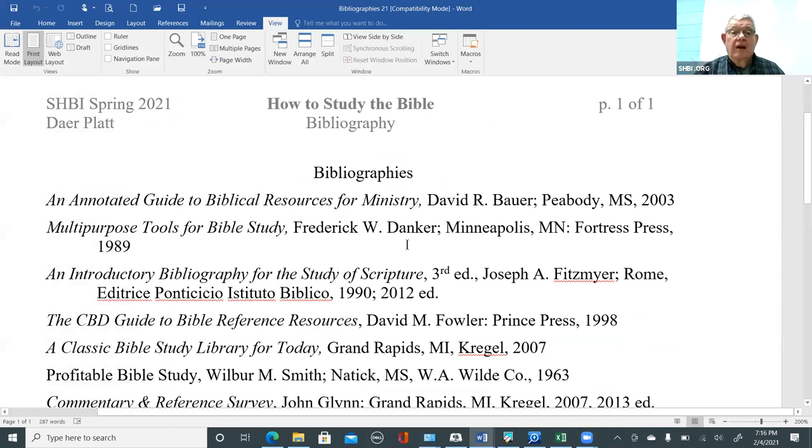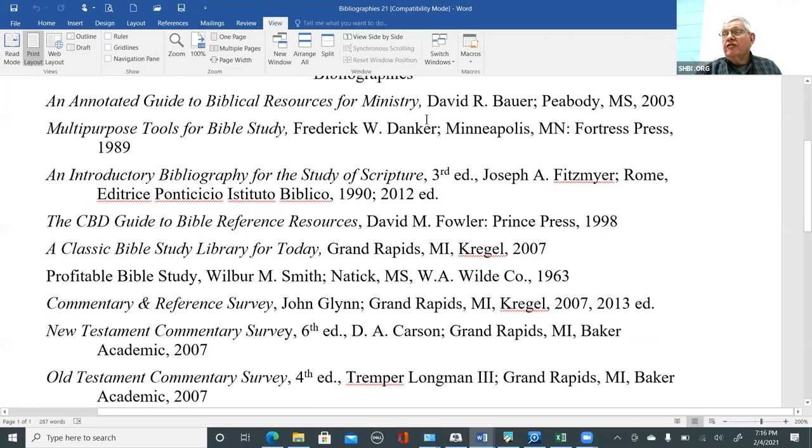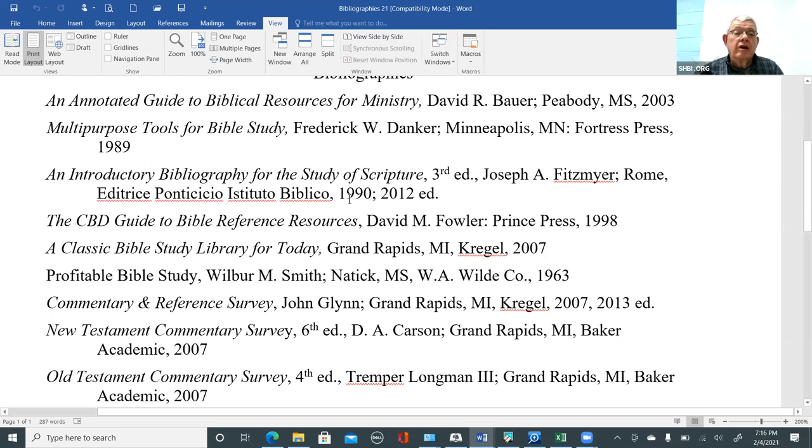There we go. Here's a bibliography, the first part of which are simply books about books. And I'll send you this. I sent you this list earlier, and I can print it out for anybody who needs to. And so you have this annotated guide to biblical resources for ministry. And all it is is a list of books about Bible and ministry in the church.